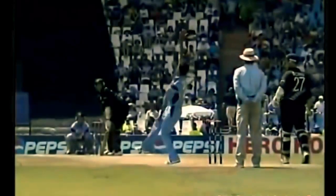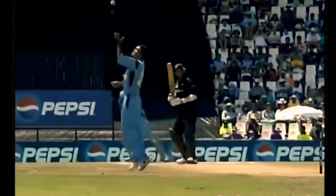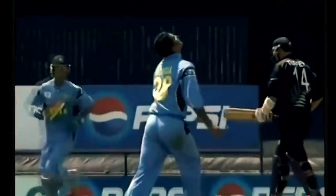Straightforward catch, another soft dismissal. A loopy delivery, could have put it anywhere, Daryl Tuffy. But straight down the throat of the bowler. No problems there for Dinesh Mongia, and India absolutely delighted with this effort. 146 all out New Zealand on a perfect batting track and on a perfect day.